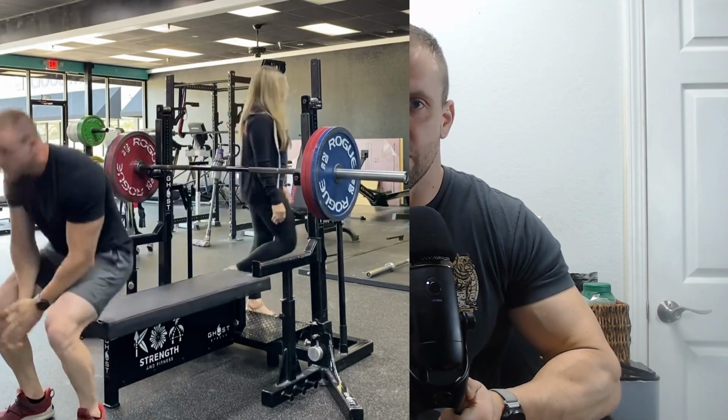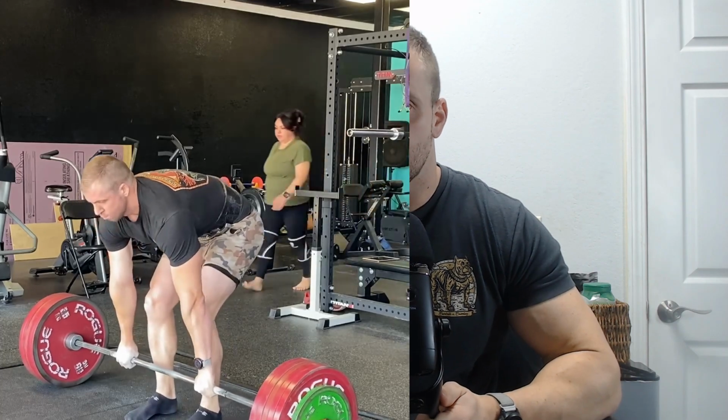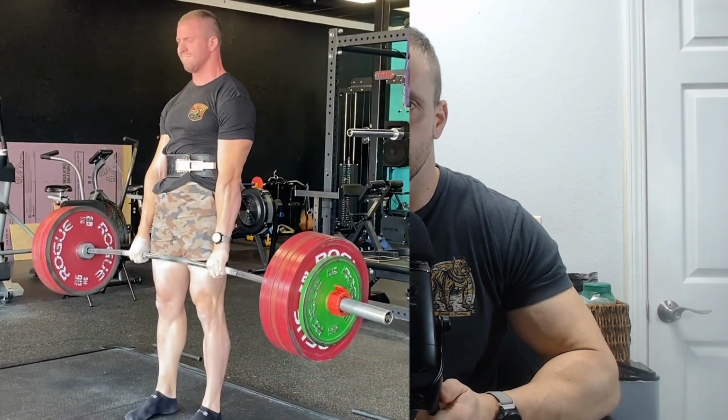So really successful training cycle. And I'm excited to see what we can hit before Christmas with creatine and the Tonkat Ali boron added in. I think that's really going to take things to the next level. My weight is still stable at 217.